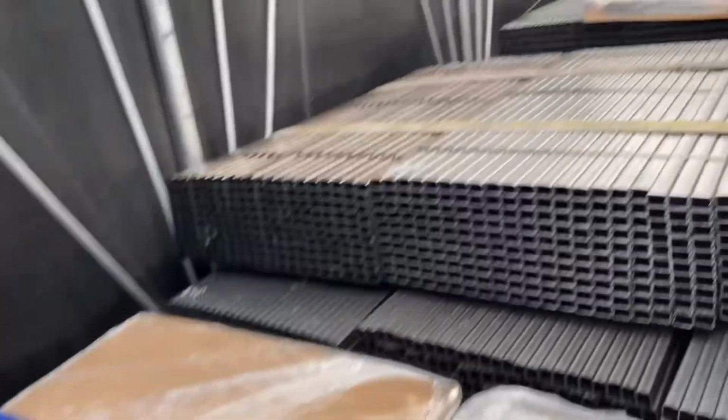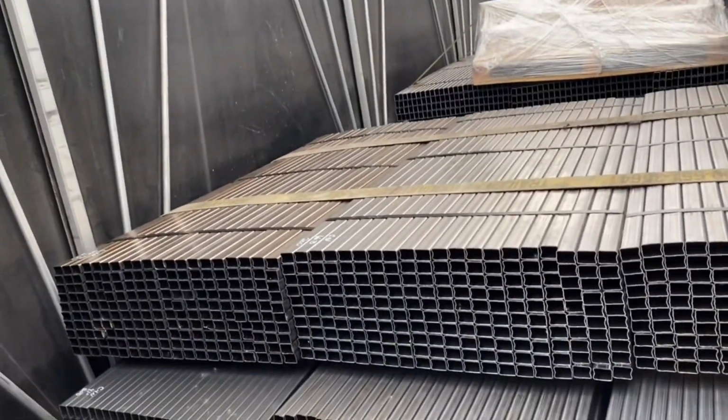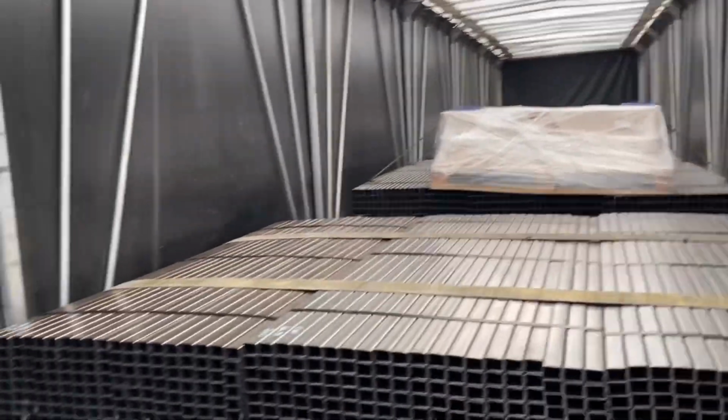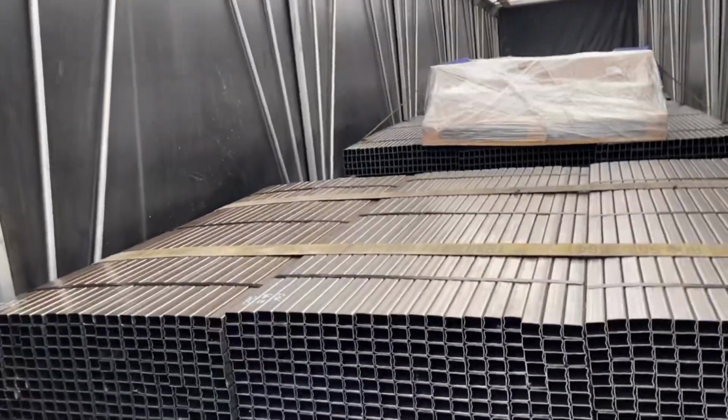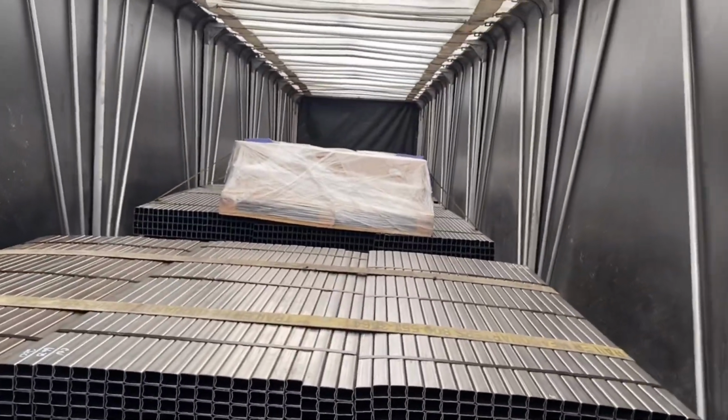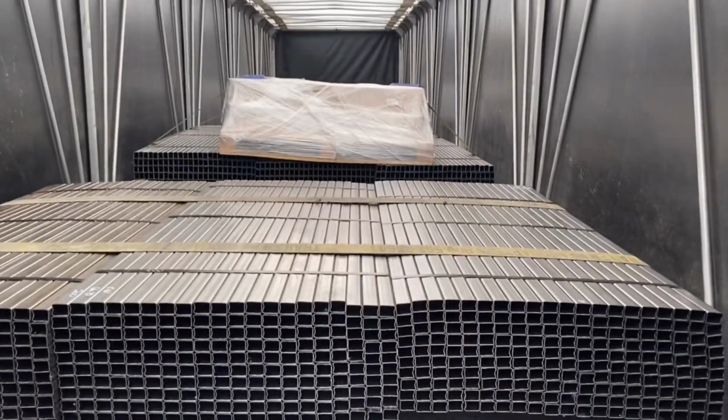So I'm hot, I'm tired, I am ready to get some air conditioning, get me some water here. I've been out here almost 2 hours to load it. So 2 hours to load, about 15 minutes to strap, and we're ready to go. So heading out.